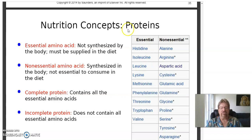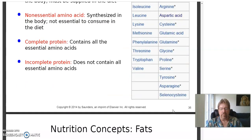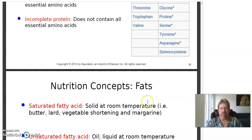Okay, amino acids are the building blocks of protein. The essential amino acids must be obtained through the diet. Non-essential means if you got the essential ones, you can make these. A complete protein has all the essential ones, and incomplete doesn't have all the essential ones. So, it's very simple. The essential ones must come from the diet. If you have them, then the liver can make the non-essential ones. Complete protein has all the essential, incomplete does not.